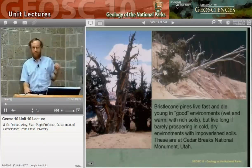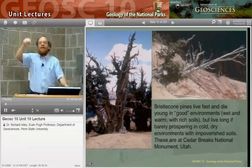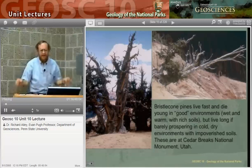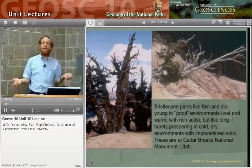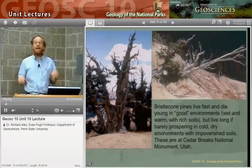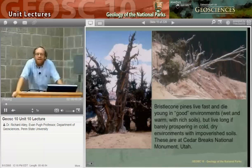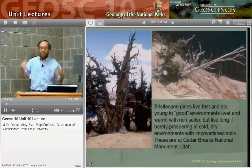One of the things in Great Basin, though, is up on top of Wheeler Peak, the glacier is gone now. There was an Ice Age glacier, but up on top there are bristlecone pine trees. Now, bristlecones, if you give them lots of water, lots of food, they live fast and they die young. If you treat them badly, they live just about forever. And in fact, the oldest tree that's ever been known so far was cut on top of Wheeler Peak before it became a national park. It would be 5,000 years old now.